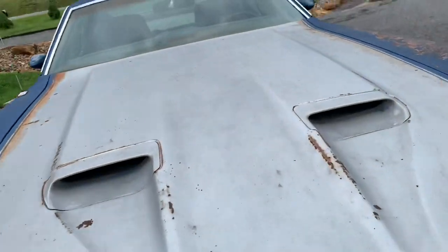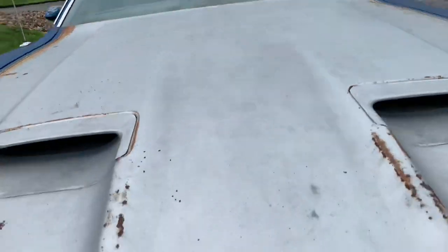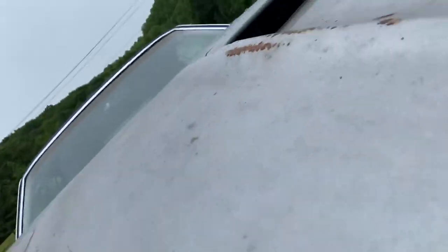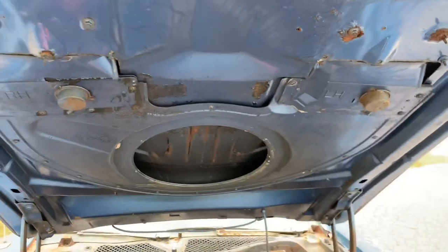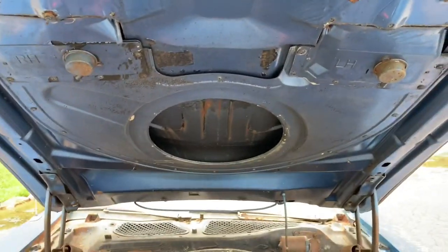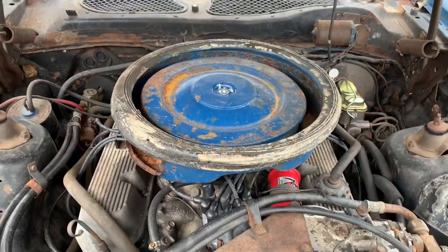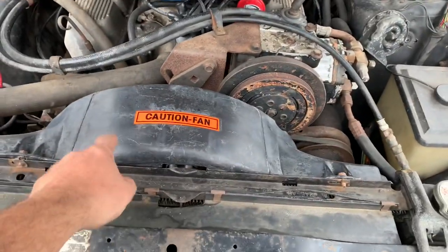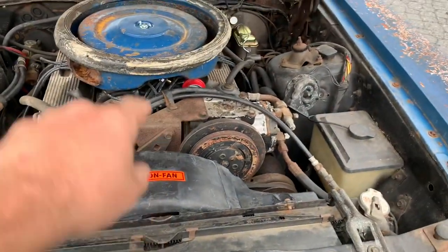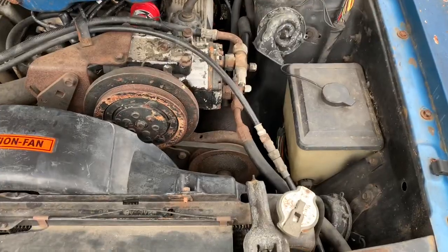Get this hood open. All right, so still got the Ram Air components on the bottom of the hood. Still has the rubber seal. Original fan shroud. You can see where somebody added AC. Just had the brakes serviced. Power steering works good on the car.